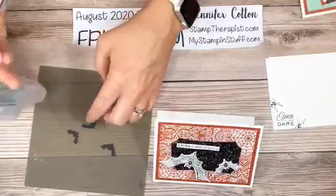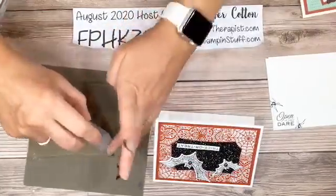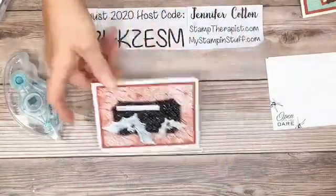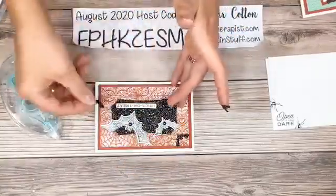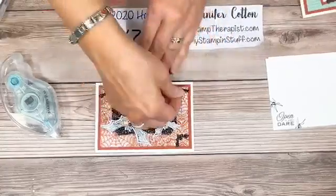So I'm attaching these bats flat, so I'm just using my silicone craft sheet to avoid getting excess adhesive on my scratch paper. And then we'll just sprinkle them around. I want them flat so that this part really stands out.